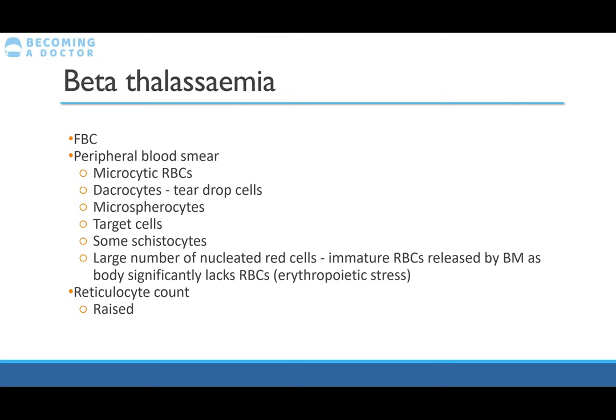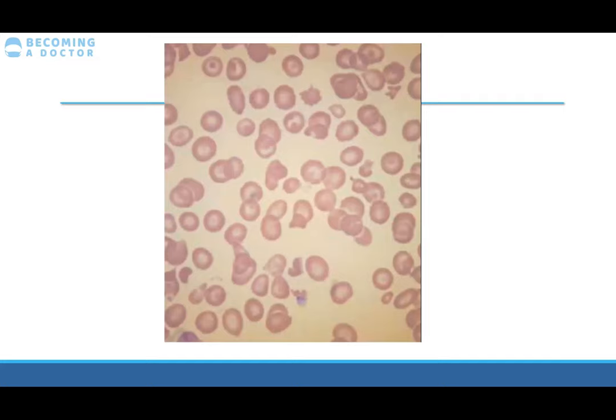That's because the body is trying to make more red blood cells to replace all the ones that are getting destroyed. Therefore the reticulocyte count is raised. I'm not sure how clear this image is, but this is a blood film of someone with beta thalassemia major.